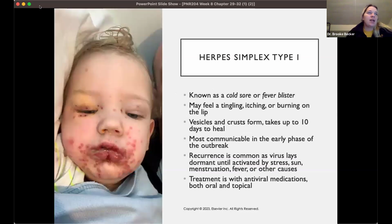Okay, herpes simplex type 1. This is a cold sore or fever blisters, usually tingling, itching, burning on the lip prior to seeing that vesicle. Then the vesicles form and then they crust over. It takes up to 10 days to heal. Usually they're kind of in a little group cluster. It's not usually always just one vesicle. If you catch it really early, it can be just one vesicle.